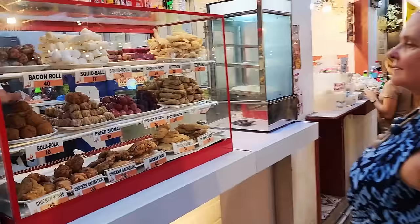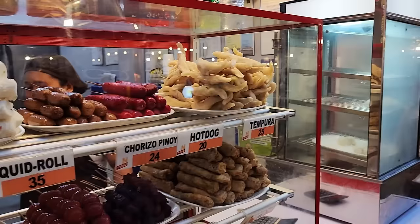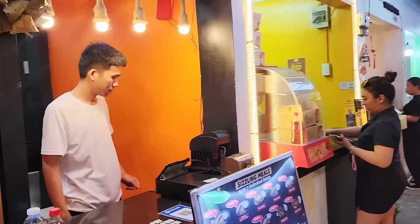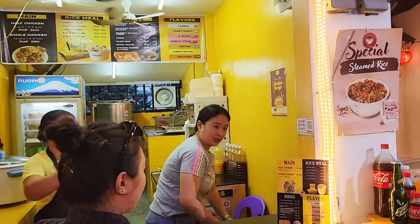And some oysters. Yeah, oysters. Wow. And these, like, classic. This is like a bacon roll. Looks like a bacon wrapped. Oh, bacon wrapped something. Yes. Because they got lots of sausages and things as well. And fried chicken. I even got sizzling meals here. Tuslob buwa. The crunch boneless fried chicken. Wait, what? Boneless fried chicken.